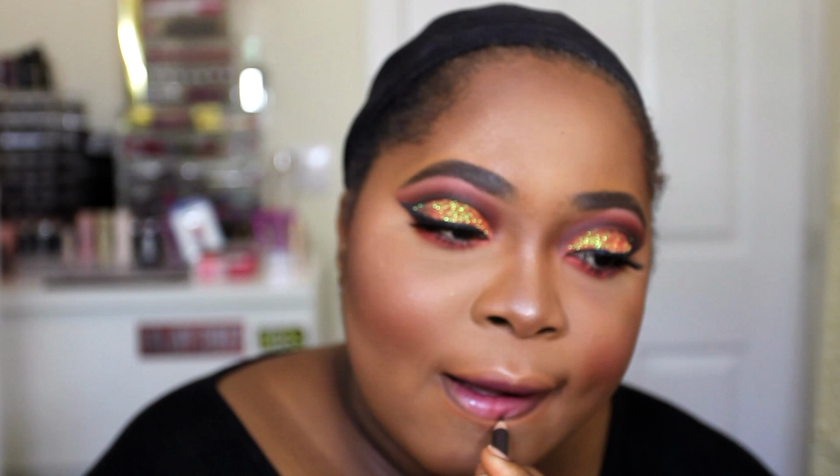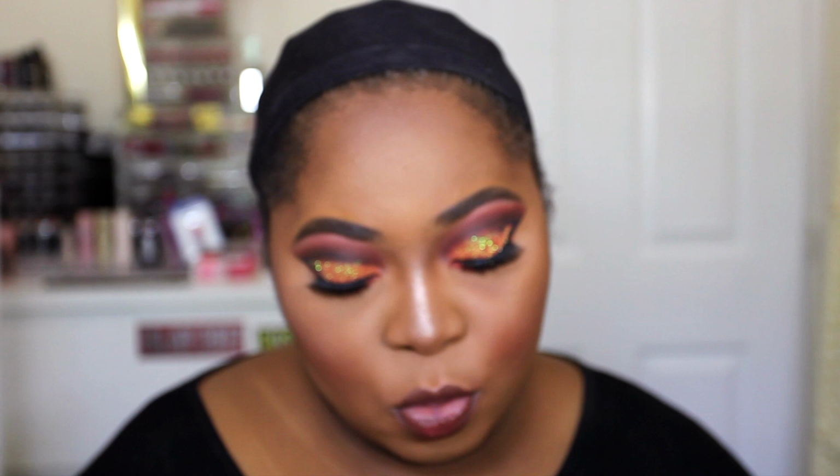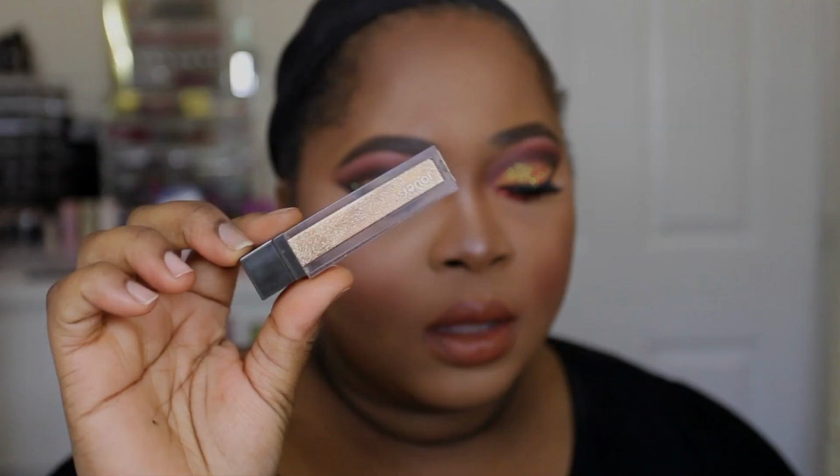Lips, I'm just going to line my lips with MAC Chestnut. Ready for the sun. And then I'm going to go over with one of the lipsticks I received in my Kiss Me bag in Hottie Totty. I'm going to let that dry, and I'm going to go over with a lip topper from Jouer, Tan Lines and rose gold.